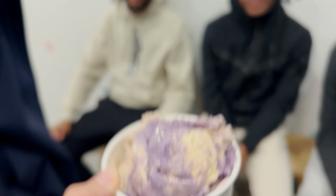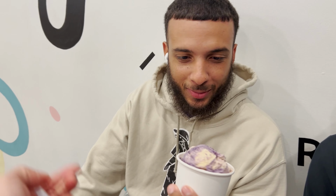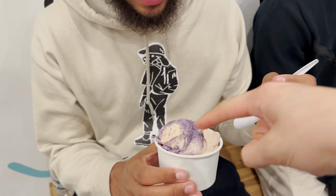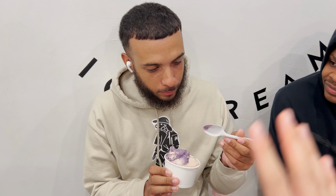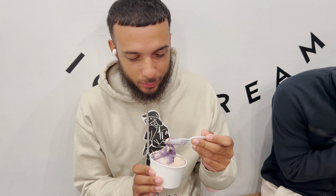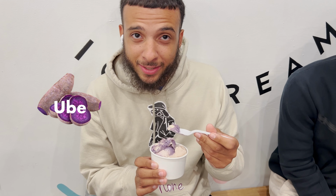This is yours. No, it's two different motions. Oh, no, no, no. You have to be honest, okay? This is ube cheese, and then this is the Milo Crunch that you like. And you can be completely honest. Why does it taste like that? What's the purple stuff? Ube. It's like yam. Yams? It's like a yam, but it's not a yam.